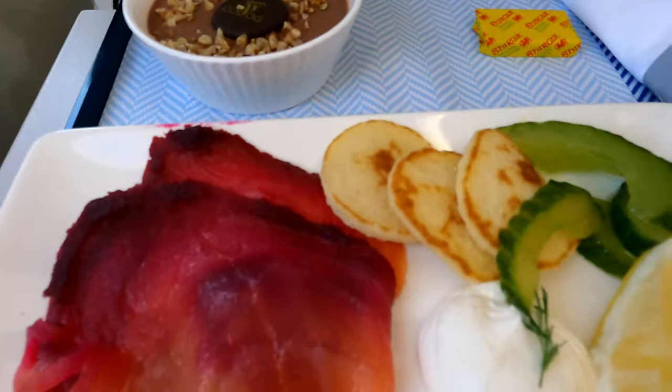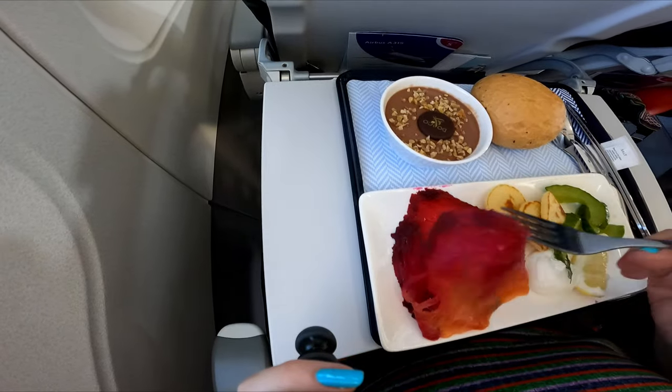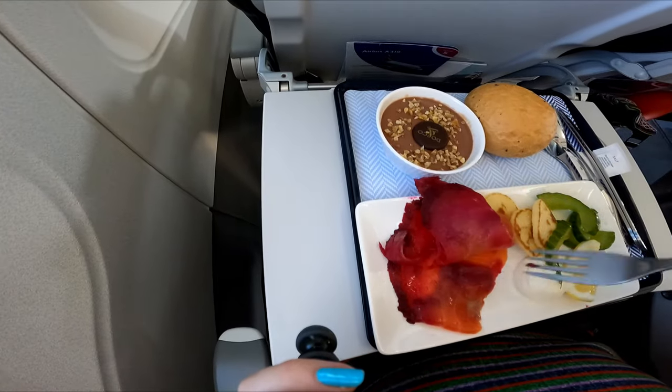Shortly after takeoff, we were offered complimentary food and drink. We opted for champagne. Actual champagne on the plane, prosecco in the lounge. And a light lunch of beetroot salmon gravlax with bellinis, bread roll, and a chocolate dessert. Oh, and real metal cutlery to eat it with.